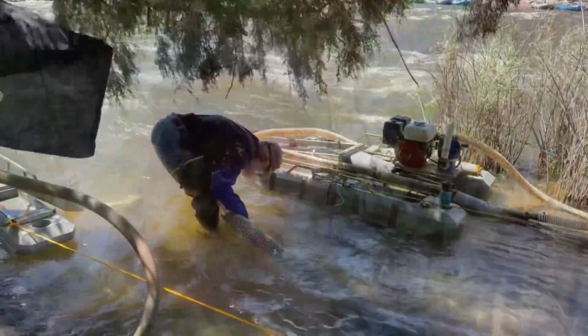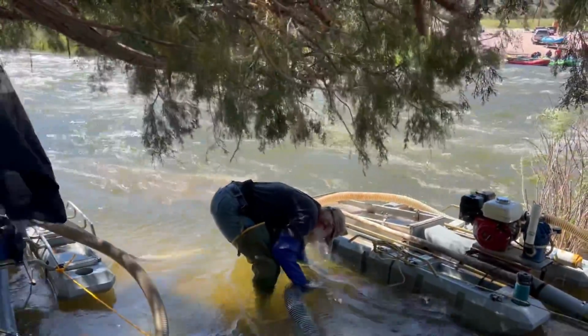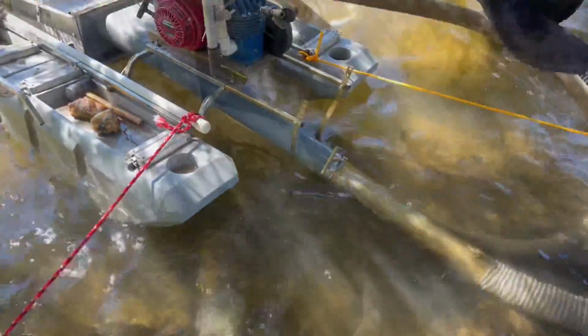Taking a break. Well, Gary has started. He's down there going away. Look at that. There he goes. You really can't see, but I got a good hole going on there.